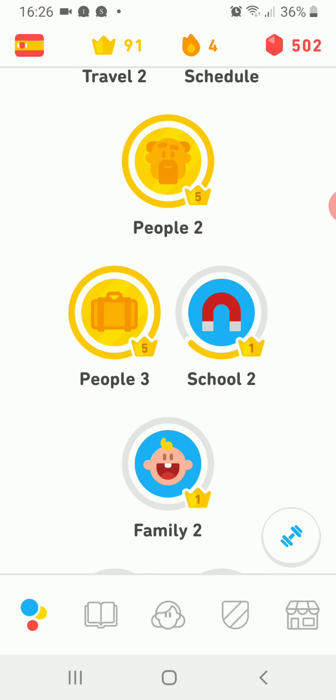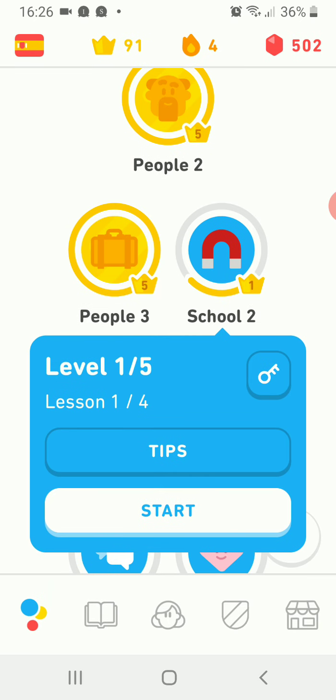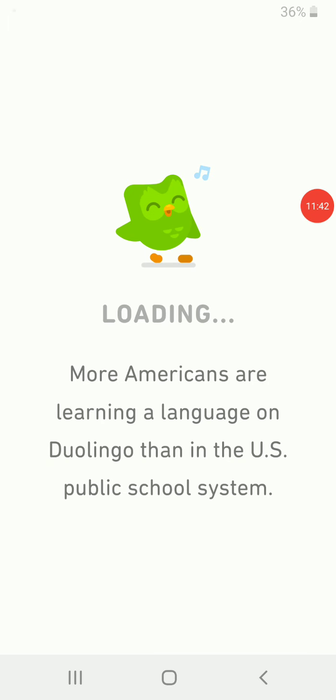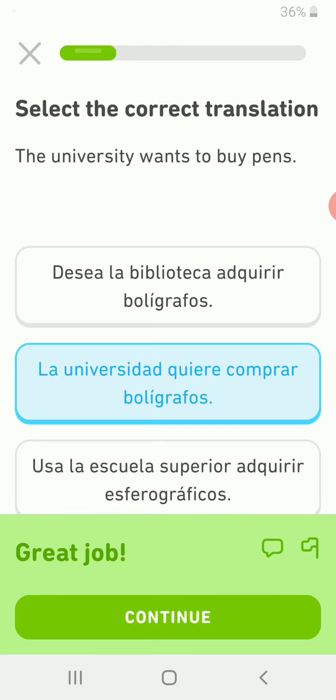That was great. And now let's get back to business. So we have seen the tips for the plural, and we know a little bit more about sounds in Spanish. So let's get started. Let's do the lessons, guys. We still have time, 20 minutes. So the first one, the university wants to buy pens. La universidad quiere comprar bolígrafos. So this should be good.